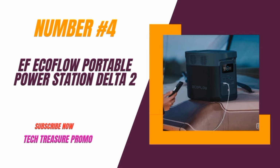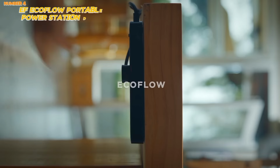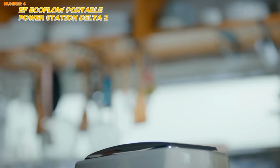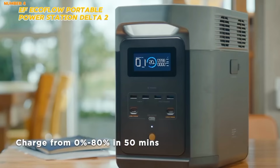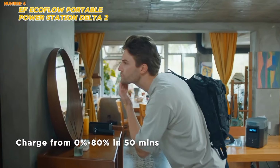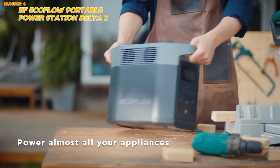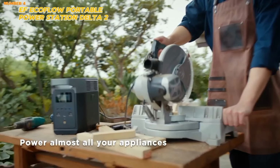Number 4. The EF ECOFLOW Portable Power Station Delta 2. This versatile power station is perfect for home backup, camping, and RV trips. Let's explore its standout features. Charge the Delta 2 from 0 to 80% in just 50 minutes. It reaches 100% in 80 minutes with AC input, making it ideal for quick power needs.